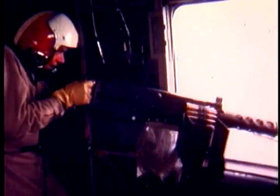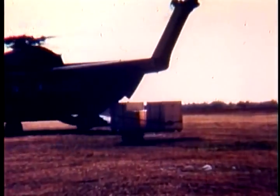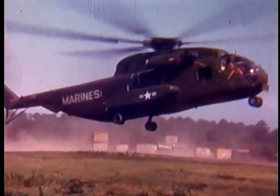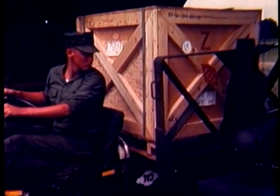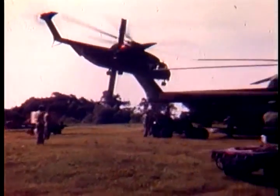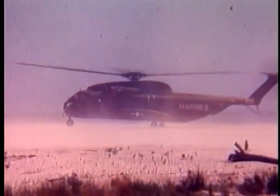Crews test-fired their weapons. Cargo was dropped on the run, or was quickly unloaded by ground vehicles. Troops in the field got the supplies they needed, and got them fast. Cargo drops were made in heavy sand at the Naval Air Test Center, Patuxent River, Maryland.